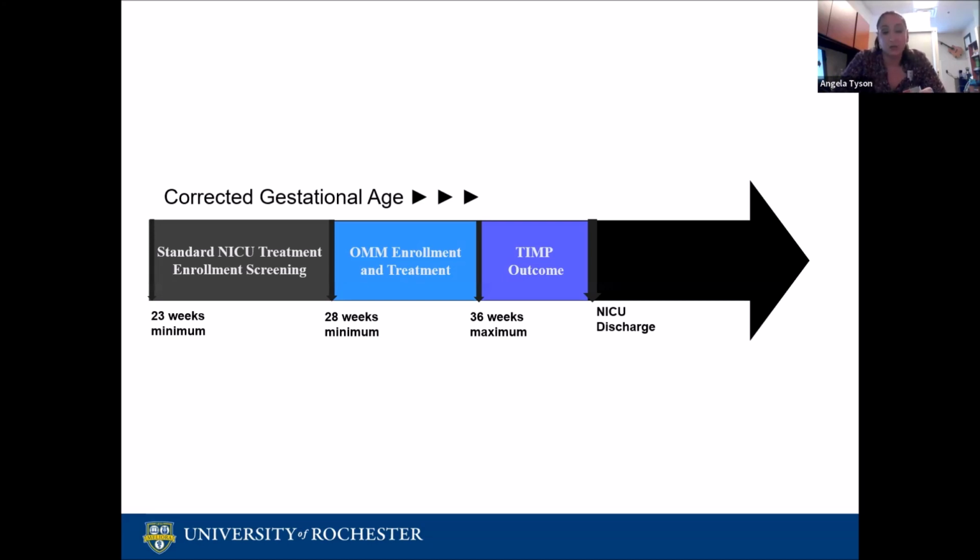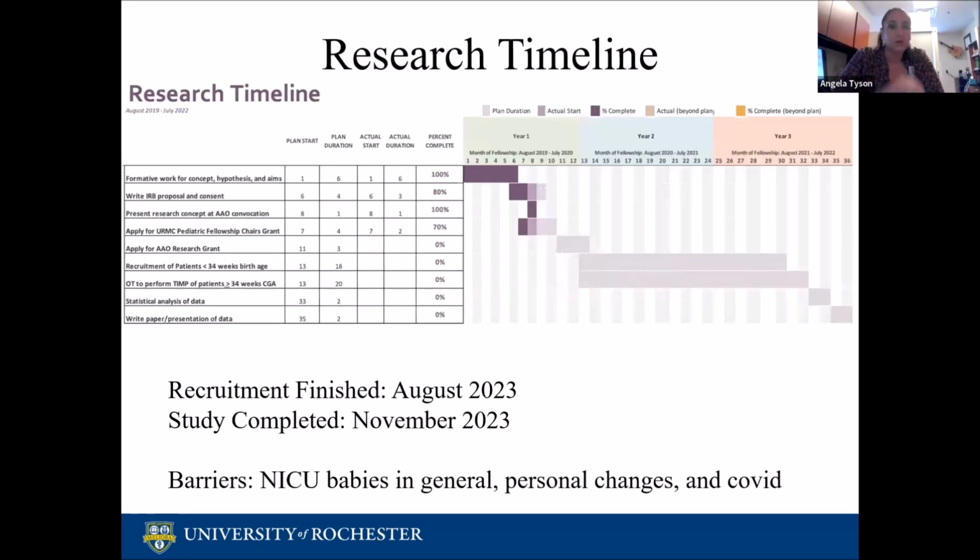My study discontinued when they were 35 weeks and 5 days corrected gestational age, and then I was all done, and in came the TEMP provider to perform the TEMP at least once between 36 weeks and 37 weeks and 6 days corrected gestational age. After that, the study was concluded for that infant. We did continue to monitor certain parameters on all subjects until they were discharged from the NICU. This was just a timeline of things. This was actually a study that started when I was a neonatology fellow and finished when I was a neonatology attending.